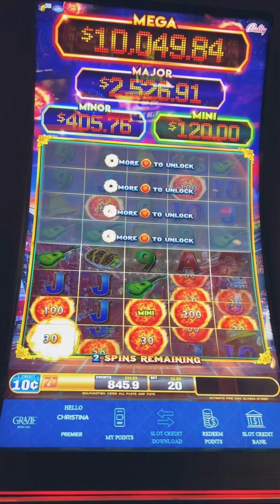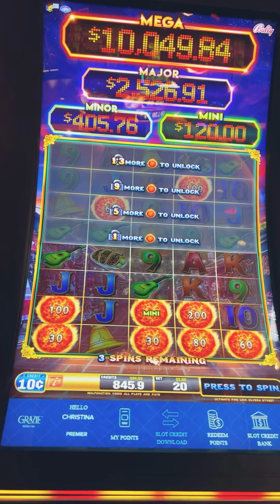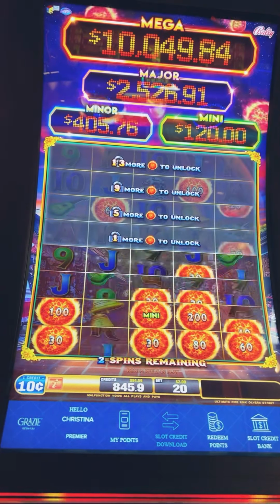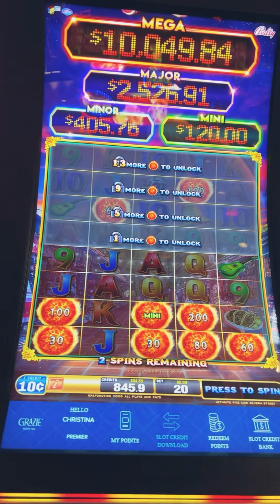I saw the major somewhere. Yeah, a mini would be great. We could have a mini, I don't mind that. One more. That's how a major one. Look it up, look it up. Do it.